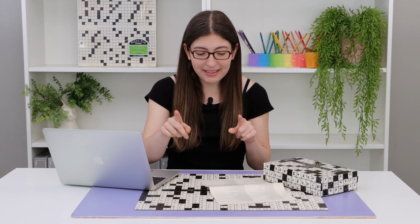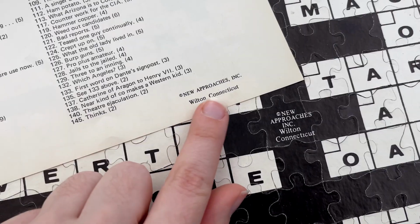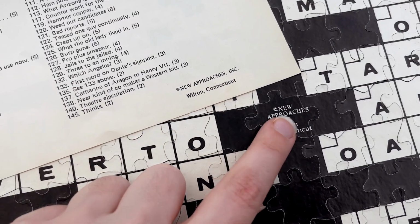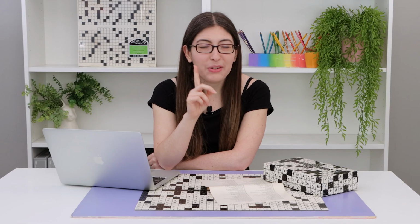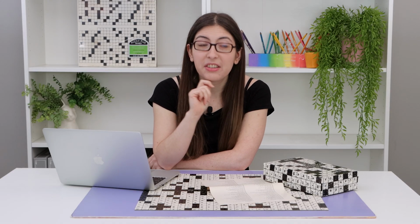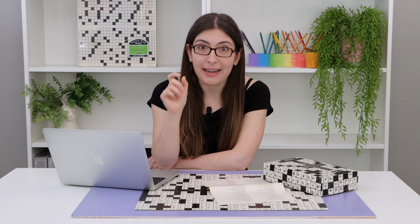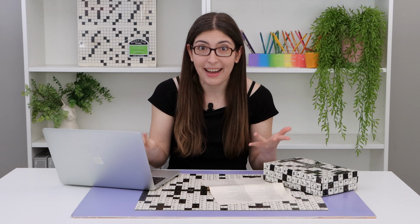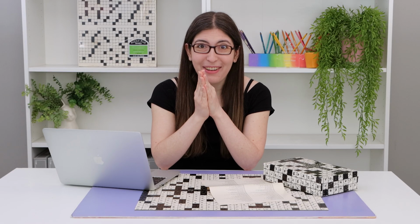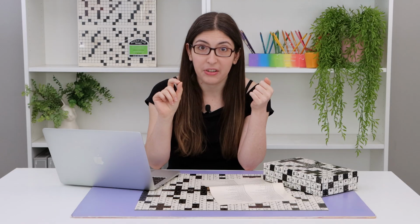So I noticed a new name on this puzzle that I just had completely skipped over before. New Approaches Incorporated. I also realized in doing all of my Gamophiles research that with my parents' New York Times subscription, I have access to their entire online archive. So here is what I found from the New York Times and from searching for New Approaches.